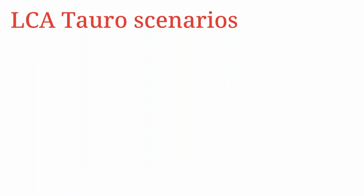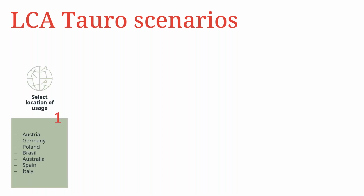Now we dig one step deeper into the LCA results of the Tauro. As I said, the Tauro lifecycle assessment is a scientific model. So it's just a calculation from our R&D. This is not a real inverter in the field where we measure a carbon footprint. This is not possible, of course, because it depends on an extremely large number of scenarios, variables, and parameters. So for example, first you have to select the location of usage.